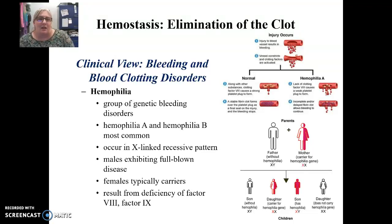So if you don't have all of those clotting factors, then you can't produce the blood clot because the cascade is not going to work. Does that make sense? And if it doesn't, ask me because, well, obviously I don't know, because you're at home or wherever you are watching this and I can't see if it makes sense.